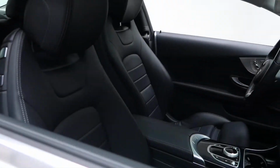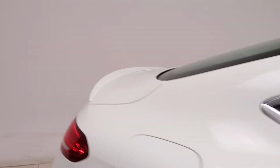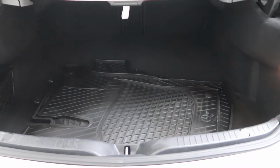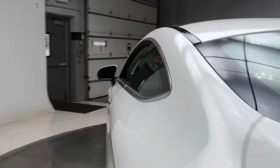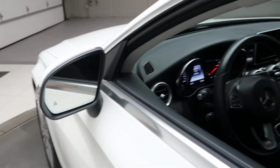A black MB-Tex interior, panorama sunroof. Coming around back, we've got a rear spoiler, a set of all-season floor mats, C300 4MATIC badging. Coming up front here, this one does have blind spot assist.